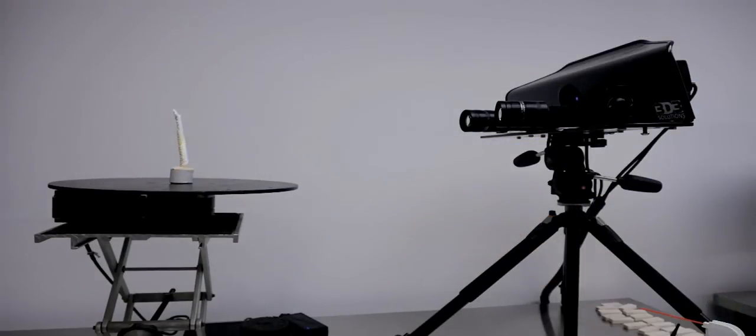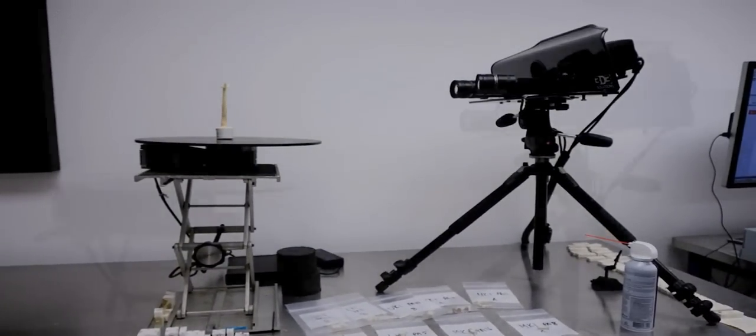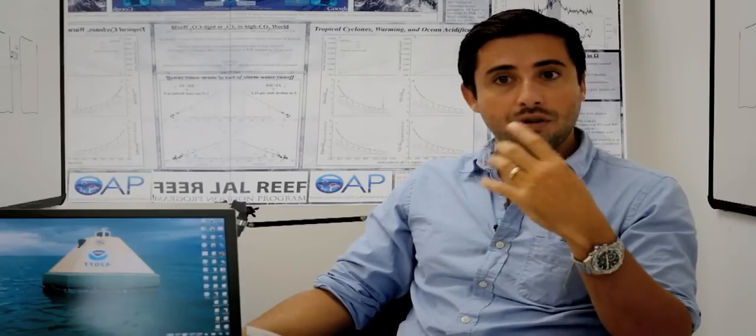To accurately measure coral growth, scientists have begun using a 3D scanner similar to the machines utilized by engineers and for special effects in movies. This scanner measures the coral skeleton in three dimensions, which provides a more accurate measurement of coral size and therefore the rate of growth. We're able to quite quickly scan a coral and measure its three-dimensional surface.